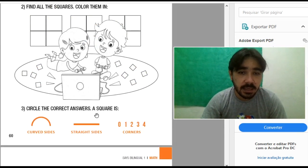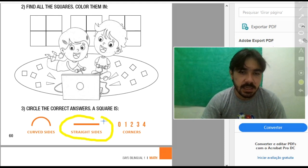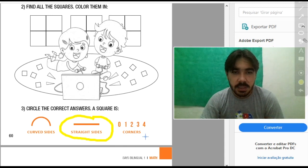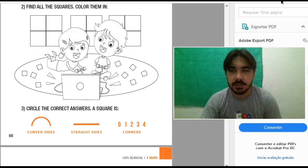Circle the correct answers. A square is curved sides? No. Straight sides? Yes. So you circle this answer, ok? So you circle straight sides. Quer dizer, gente, lados retos. Então o quadrado tem lados retos. Corners. A gente já falou que o quadrado tem 4 cantos. 4 corners. So let's circle the answer number 4. Ok? All correct, students. Very good.